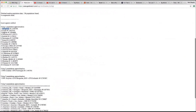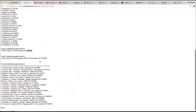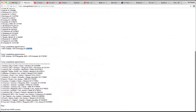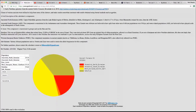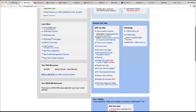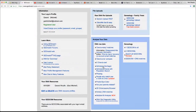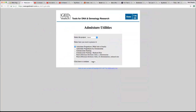So we've got Hungary, Czech, English, Ukrainian, Scottish, Norwegian, Basque. We mix the Croatian, Norwegian, get the number down. Assyrian, Hungary, and Icelandic. They get closer, and they get even closer with Armenia, Greek, and Motala, whatever that is. Aye, so pretty interesting stuff. So there's definite heritage in Scottish people, Celtics, with Asia, Iberia, the Caucasus regions.